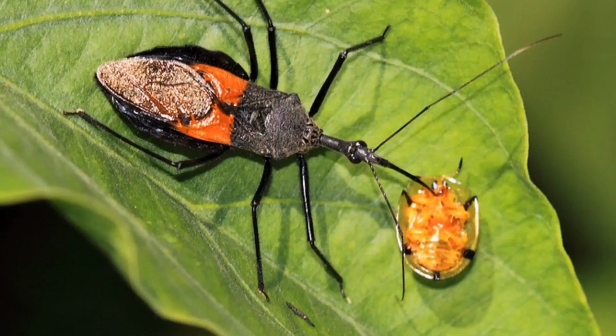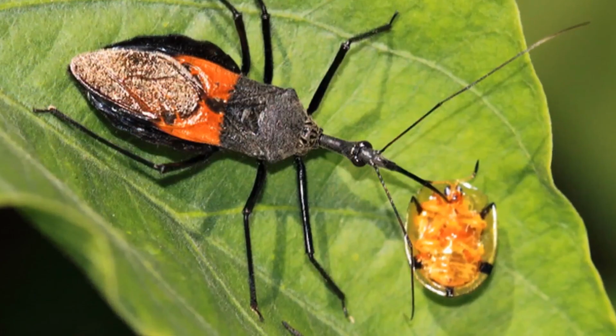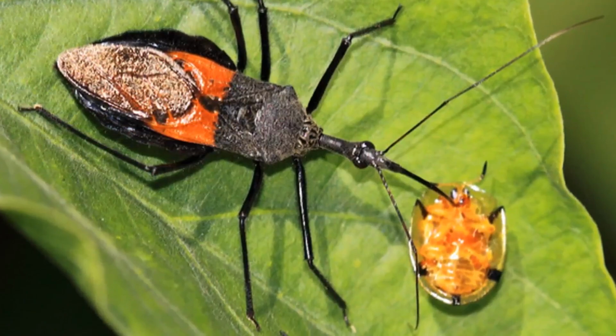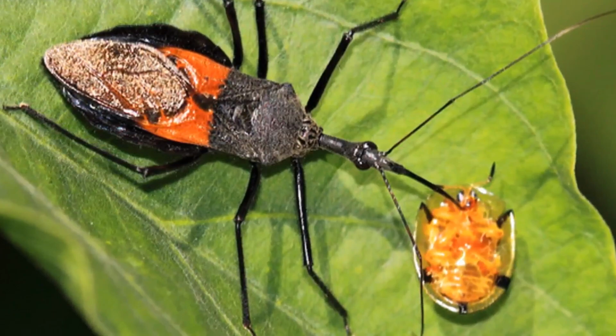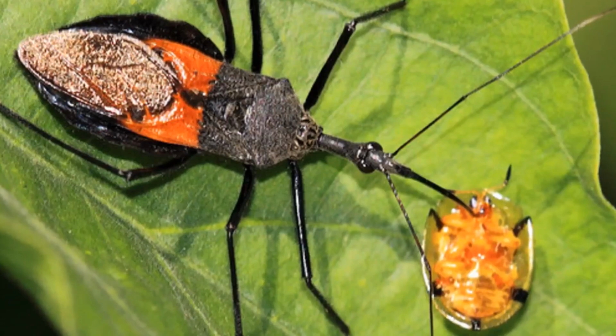Assassin bugs have voracious appetites and are almost always on the prowl. They sometimes use ploys to attract victims, such as coating their forelegs with sap or leaving the carcass of a dead bug as bait to lure a live one. The bugs may hide under a rock or piece of bark, creep up on its victim, then quickly snatch it with its front legs. Certain species feed on the blood of birds, mammals, reptiles, and even humans.